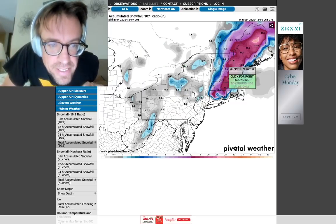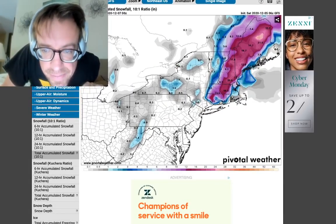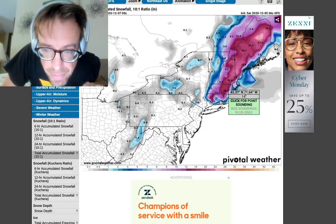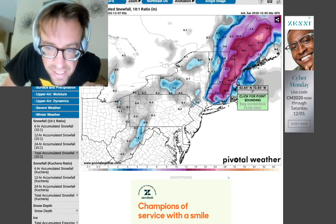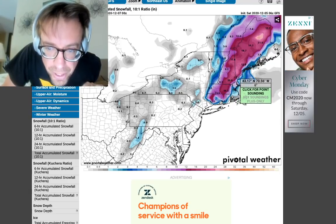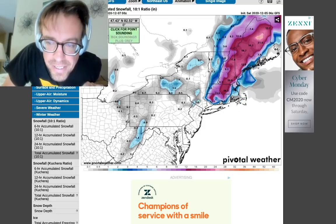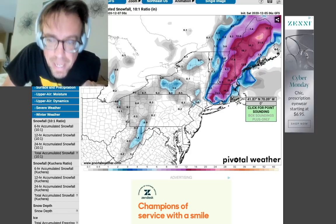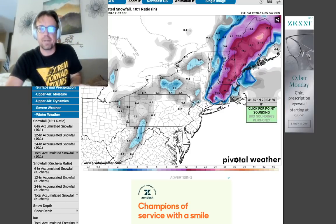Here's the GFS. It's probably the 6Z GFS, but still showing well in excess of a foot, northeastern Massachusetts just in from Boston. The 6Z GFS had a more stout warm nose, but it seems like the 12Z models that are coming in are bringing those higher totals all the way down to the coastline as this bombing out system passes just to the east of Cape Cod.